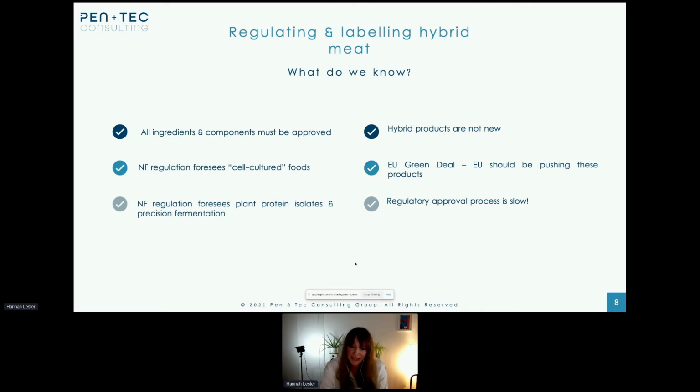So we don't have any cell-based meat products approved in the EU at the moment, but there are some examples of cell-based novel foods that are approved in the EU, which are not protein, but I'll explain a bit more about this in the next couple of slides. And we also have some examples of products derived from precision fermentation that are already approved as novel foods. Again, it's not protein, but we have a human milk oligosaccharide, which I'll also explain a bit more in the next few slides.